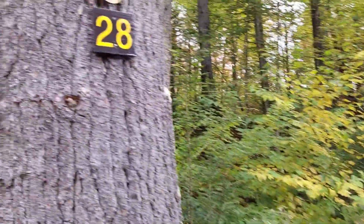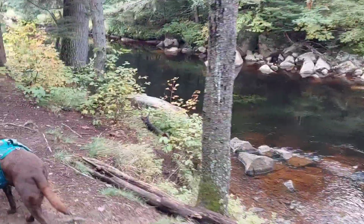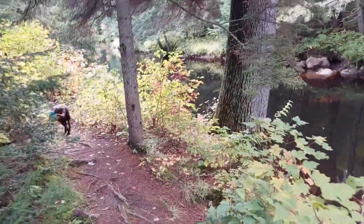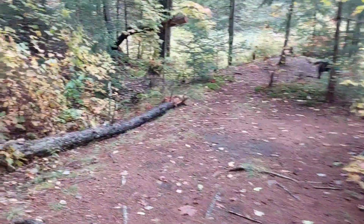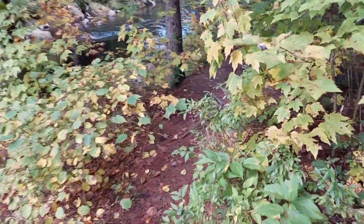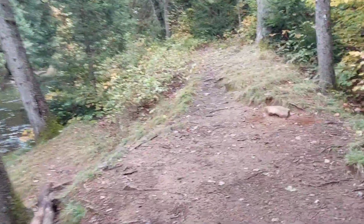This is one of the campsites that are scattered along the Oswegatchie, so you can canoe up. I don't know if there's another tent site back here, but usually there's a couple. Oh, this one looks even better. There we go. Nice brown water. Come on, pup. Let's go. Here comes the torpedo.